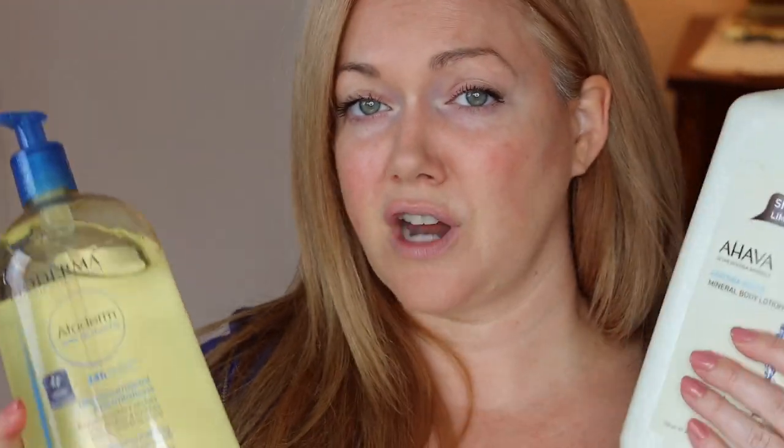So this is the only body lotion I will use. It is amazing. These are my body products. I have not changed either of these for years. After I discovered these, it was it for me. Let's move on to my face PM routine.